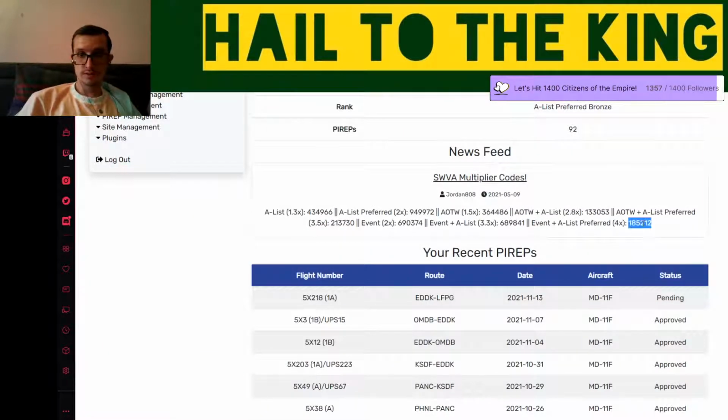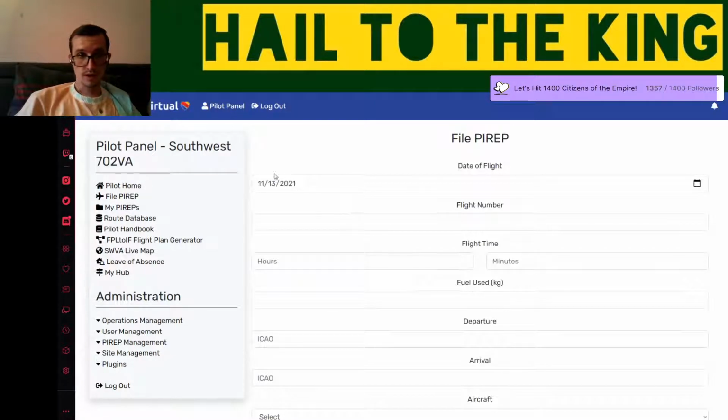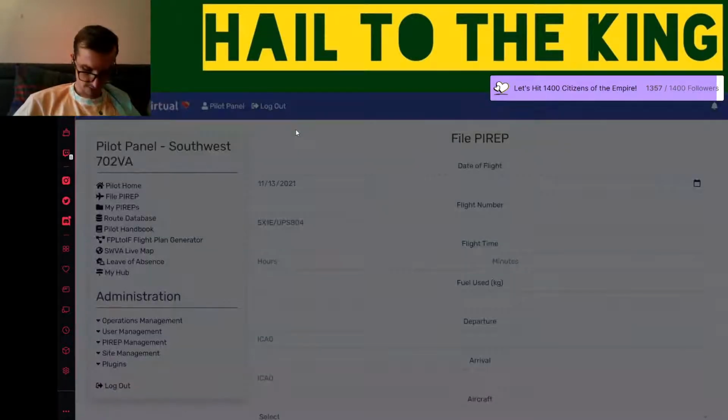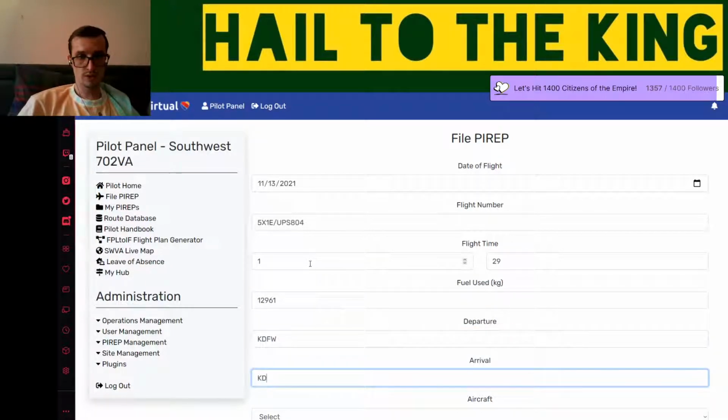Okay, event 185, 212 file PIREP. Flight number 1113, 5X0001E/UPS 804. I'm just gonna do 5X1E. Well, let's get the fuel in first. 28,574 pounds to kilograms is 12,961. Now we can end the flight. 1 hour 29 minutes. DFW to KDEN.